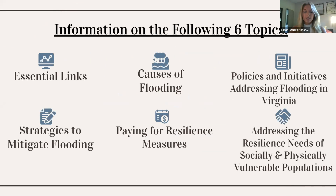So the Quick Guide is divided into six broad topics, and every item in each of these topics contains hyperlinks, offering a more in-depth discussion of key terms, offering information and examples specific to Virginia when those are available. And our goal for this guide is to be a one-stop shop for everything resilience related, having everything in one place that is important to be considered for resilience measures in Virginia.